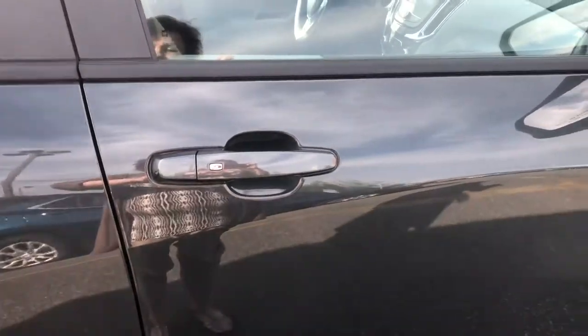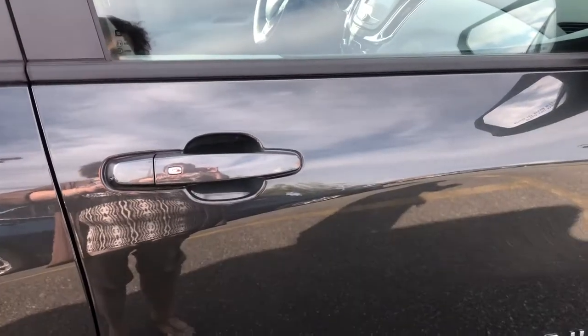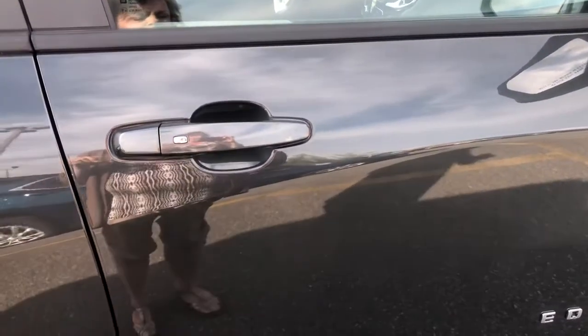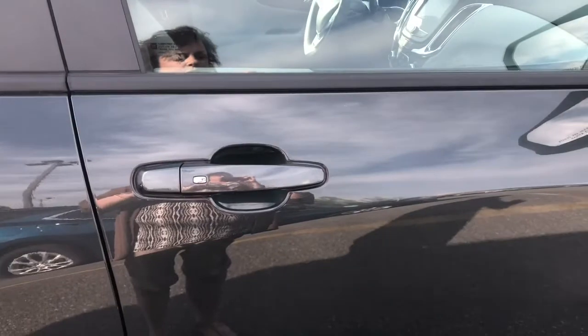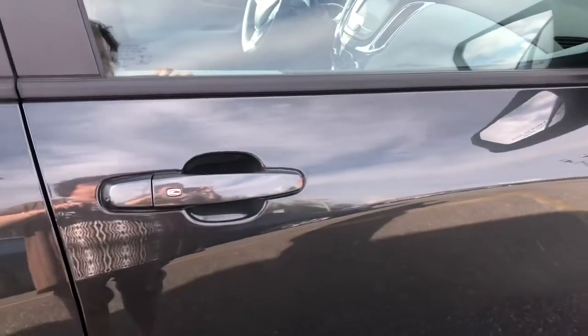So this keyless entry system actually works with your key fob. It's connected, and anytime you get close to your vehicle, it recognizes that you have your fob on you.